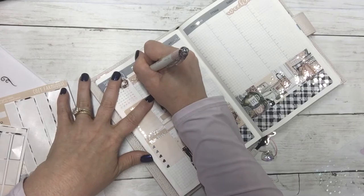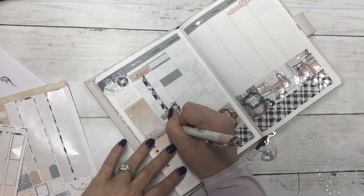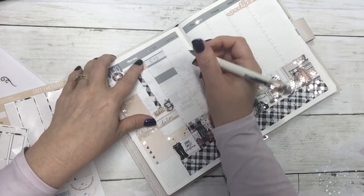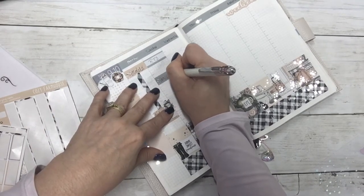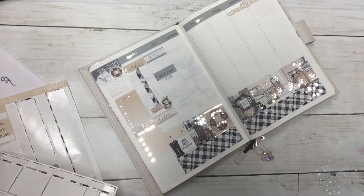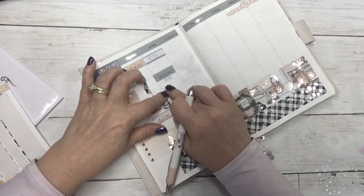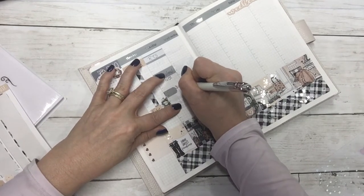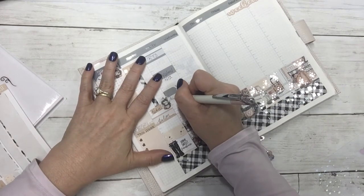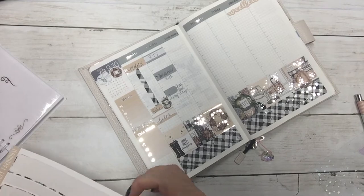So I'm just going to write in this as we go. RTS is ready to ship, and then this is mystery kits. And then I have to post the sneak peek for hump day. Always spell that wrong. And then Wednesday is hump day. Happy mail.